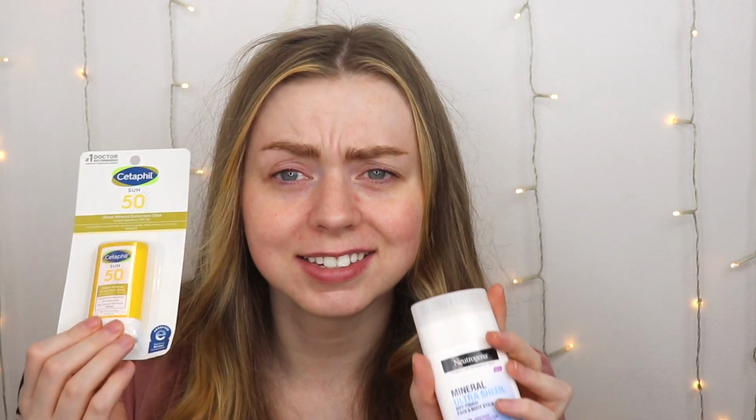So I got 4 sunscreens I'm going to be testing out over 2 days for me, same video for you. They're all reasonably priced. Some of them are a tiny bit more expensive, but mineral sunscreens tend to be a little bit more expensive. I have 2 stick sunscreens and 2 liquid sunscreens. I wanted to have a variety. We're going to do the stick sunscreens first.